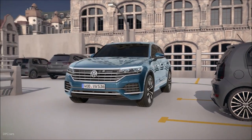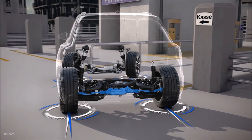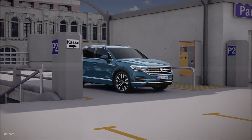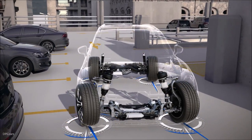The Touareg takes tight corners nimbly, thanks to four-wheel steering via track rods. An electric motor controls the steering on the rear axle, helpful for maneuvering at up to 37 kilometers per hour. The wheels now turn up to 5 degrees in the opposite direction. In this way, the turning circle can be reduced by up to 1 meter.